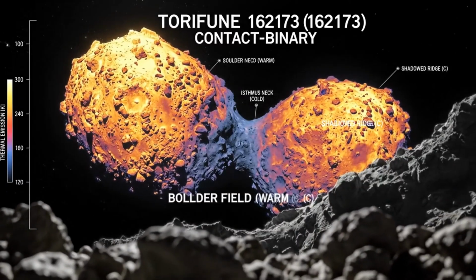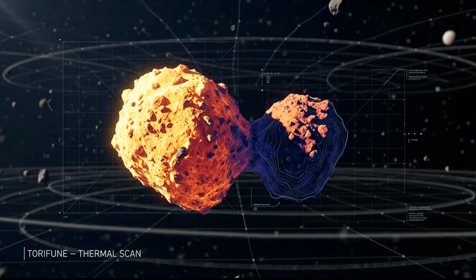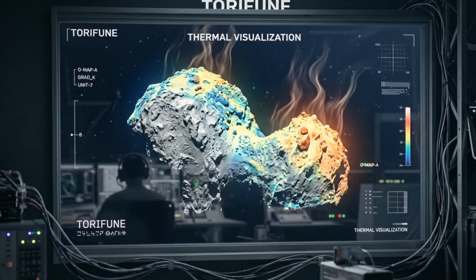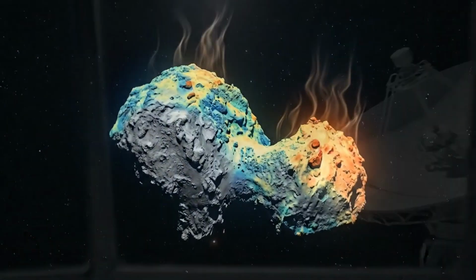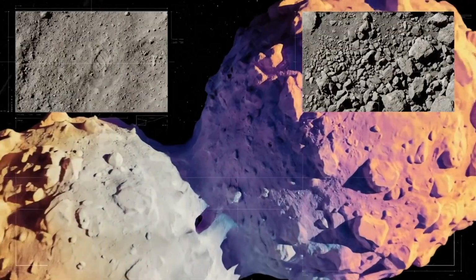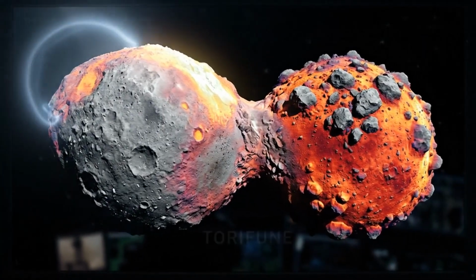The optical camera gave scientists shape and surface detail. The thermal infrared imager showed temperature patterns. Warm regions faced the sun. Cooler regions matched the shadows seen in the optical image. That comparison helps reveal roughness, dust, rock size, and how the surface stores heat. A smooth, dusty surface warms and cools differently than a rocky surface. Thermal inertia sounds technical, but it is really about how stubbornly a surface holds heat.